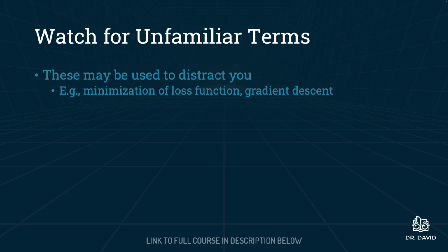Now, at the time of recording, you're not required to know these for the AIGP exam. But if I were a sinister exam writer, I may weave these into a scenario hoping to confuse or distract you. So if you know the material really well and you come across an unfamiliar term, keep this in mind. It may have been planted there as a way to distract you.